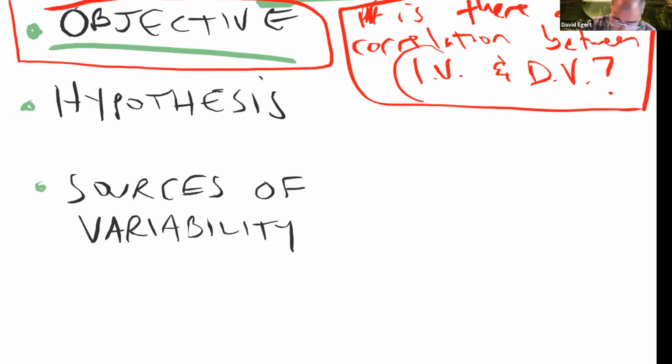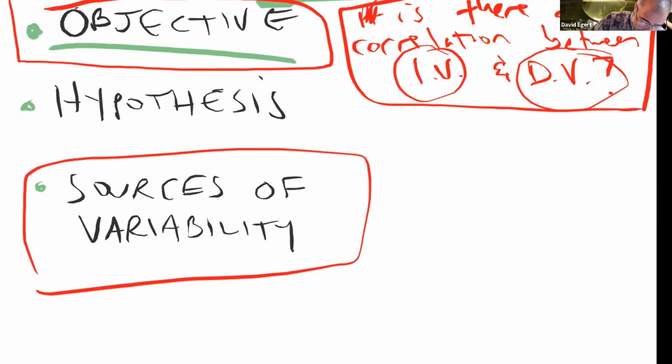What is the independent variable you're going to be looking at? What is the dependent variable? And our question is whether there is some kind of correlation or relationship between the two. Again, you want to think about sources of variability at this part of the process as well. The more you can try to control for them, the less you're going to worry that what you're seeing is not having to do with your variables.